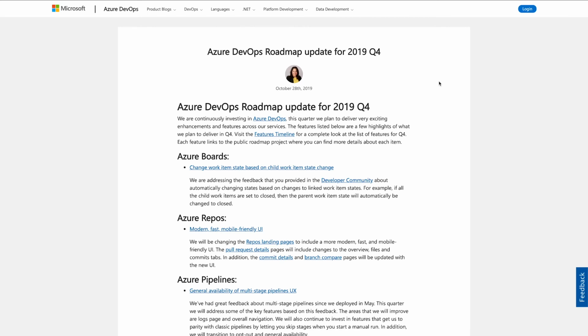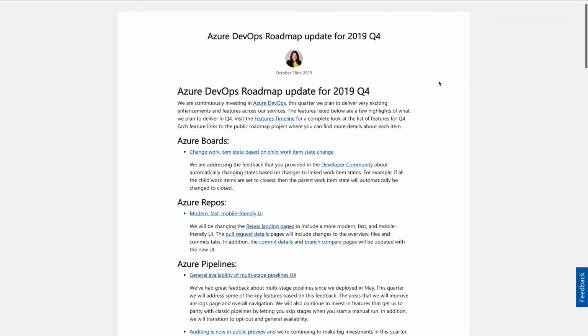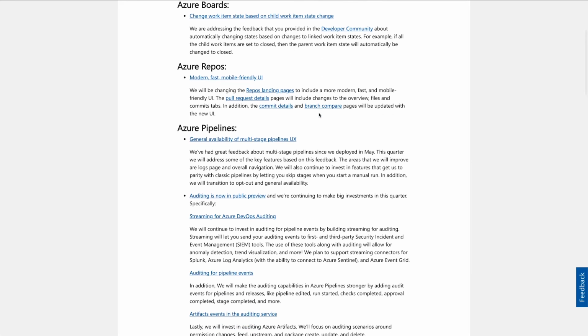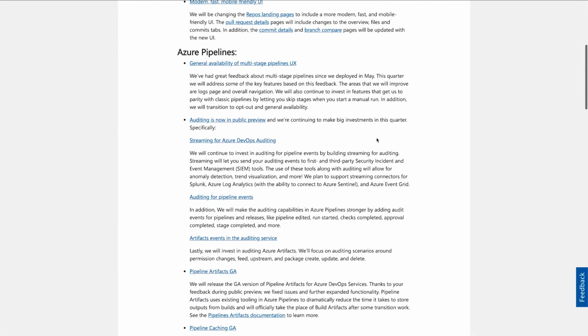Azure DevOps released their roadmap update for 2019 quarter 4. Azure Boards has been updated. There's some neat features going into Microsoft Teams that let you interact directly with Azure Boards. That's going to be pretty sweet. The Azure Repos are also being updated. The mobile-friendly UI, I think, is going to be the biggest feature that's coming out of this.